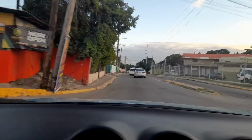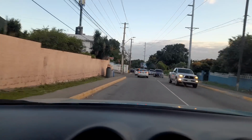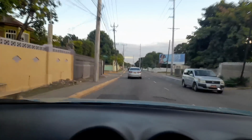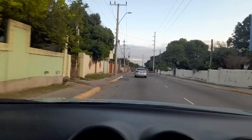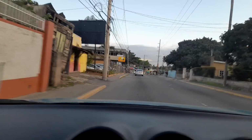How many of us realize this is Mountain View Avenue? And I'm going to be driving until I get to Albion in St. Thomas. That's a little before the Yallahs area. Let us see how long it takes me. Will it be 20 minutes? Will it be 25? Will it be 15? Journey with me as I drive at a normal pace.